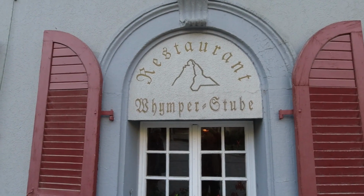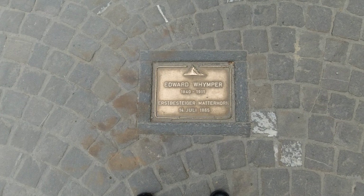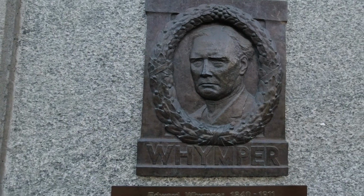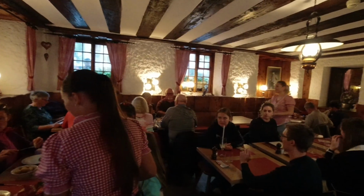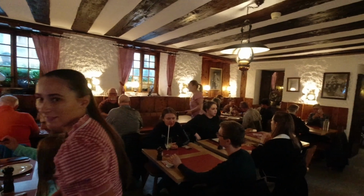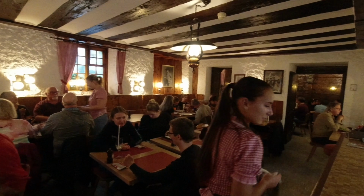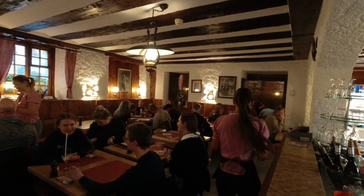We had dinner at Wimperstube, which is named after Edward Whymper, the first person to reach the summit of the Matterhorn in 1865. He was a frequent guest at this restaurant. We chose to have dinner here not only because of its history, but also because of its famous fondue. We were not disappointed. The atmosphere was great and the fondue was delicious.